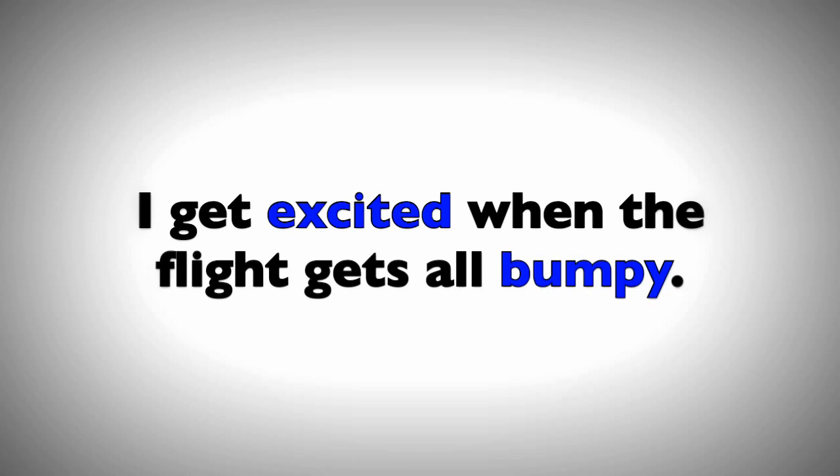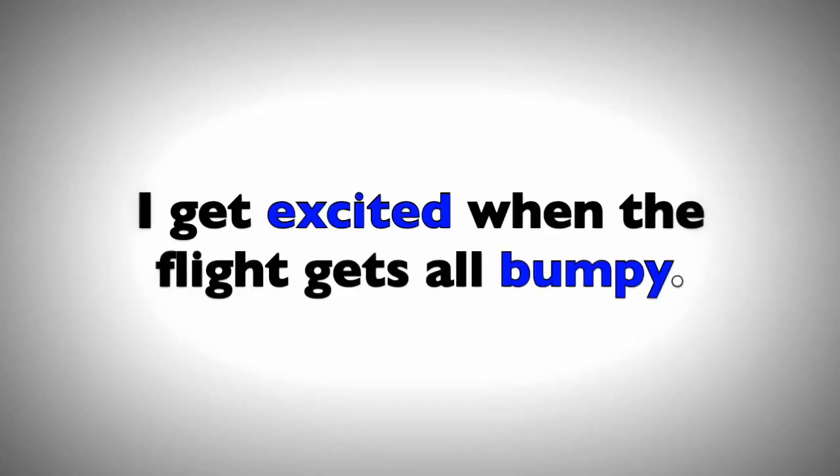Let me give you another sentence to shadow and copy. I get excited when the flight gets all bumpy. I get excited when the flight gets all bumpy. What are the strong words here? Excited. Bumpy. The other ones are softer, aren't they? So, I get excited when the flight, so a lot of it is joining, it's connected. When the flight gets all. When the flight gets all bumpy. I get excited when the flight gets all bumpy.